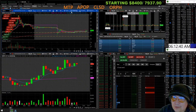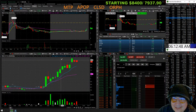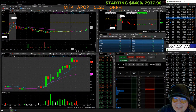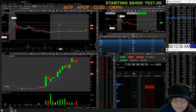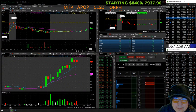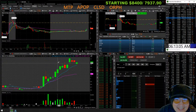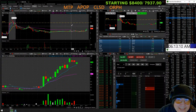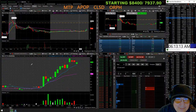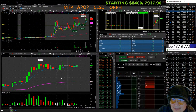Is there anything else we're looking at? We see MTP. We see APOP. We see CLSD. RSLS. Look at this. Is it going to keep going up? 1090s. The previous day's high was $9. I would really love to see this push into the 950 to $10. That would be the A plus setup. If it could do that within about a 5 minute period, once it gets over this 850, that would be a beautiful, beautiful short sell up there. So ORPH, what's happening with this one?